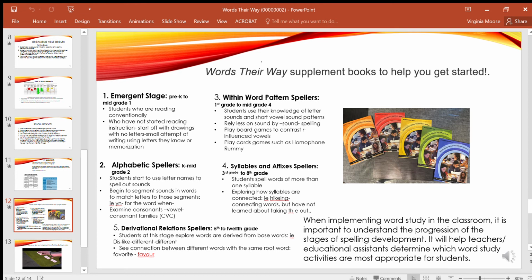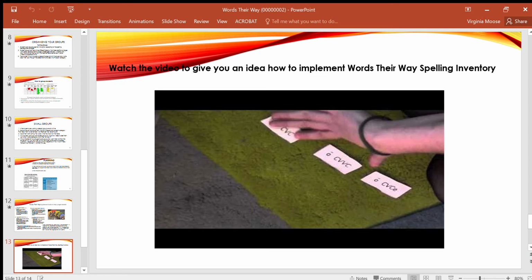Words Their Way supplement books to help you get started. When implementing word study in the classroom, it is important to understand the progression of the stages of spelling development. It will help teachers and educational assistants determine which word study activities are most appropriate for students. Watch the video to give you an idea how to implement the Words Their Way spelling inventory.